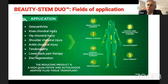So what is it used for? Obviously, orthopedics is a big field in which this is used, for osteoarthrosis, chondral injury to various joints, tendinopathy, lower back pain and soft tissue injury. But it's also used for facial-maxillary surgery, spinal surgery, genitourinary rejuvenation, and after surgery for healing. Orthopedics we've already talked about; plastic and reconstructive is where we're using it. Then it's used for wound healing, and it's an excellent medium for wound healing. You can create a dressing with this, leave it on, double dress it, and the wounds heal absolutely beautifully. Post-surgical wound healing as well. And then it's used for pain therapy, again with orthopedics and musculoskeletal.